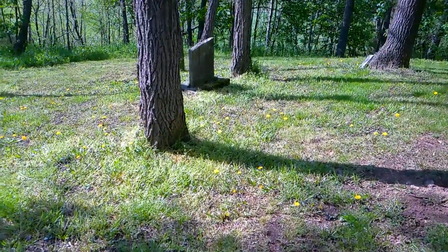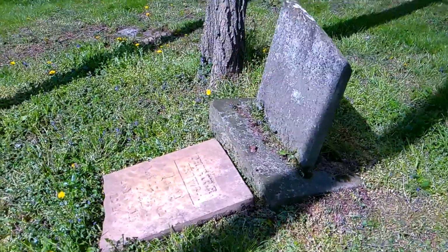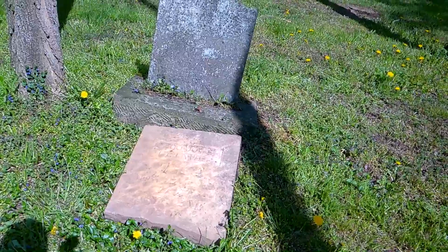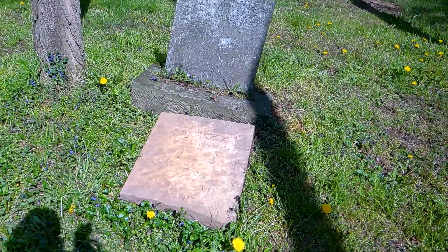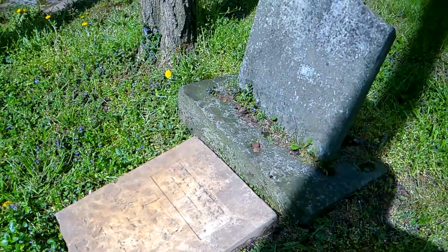Just back away. I'll make my way over here. Through these trees we find this other one which is toppled over, but I reunited the pieces. Let me step out of the way here. With the lighting and where I'm standing, I can't read that stone, unfortunately. I will definitely get the caption up. Philip H. Crowell, I believe.